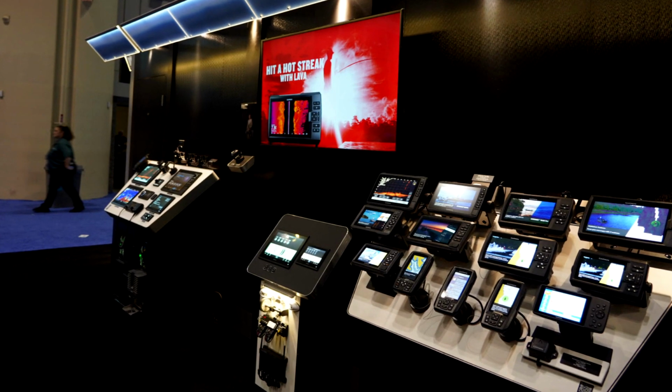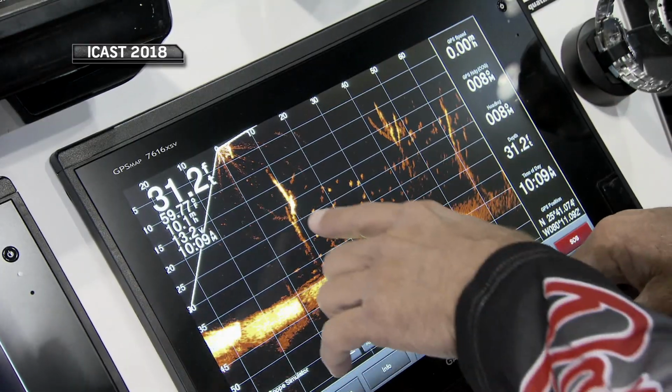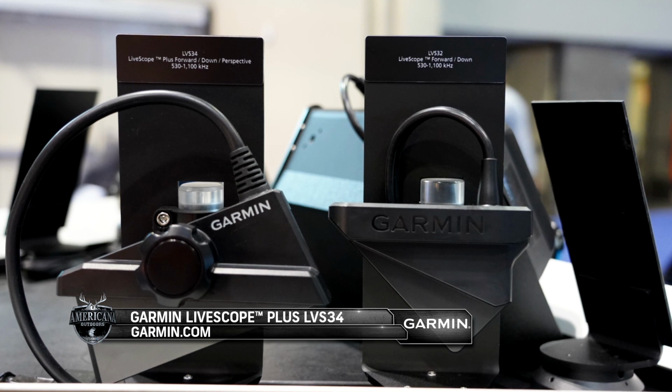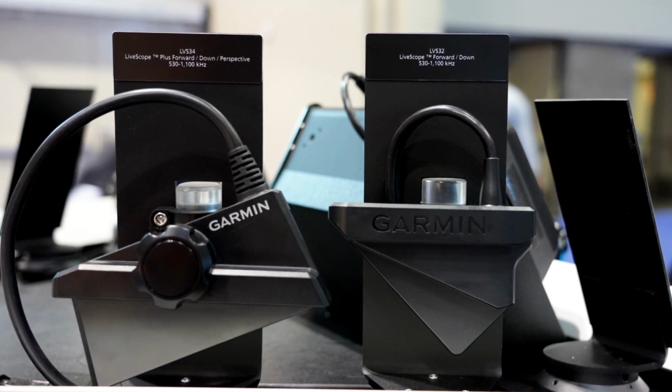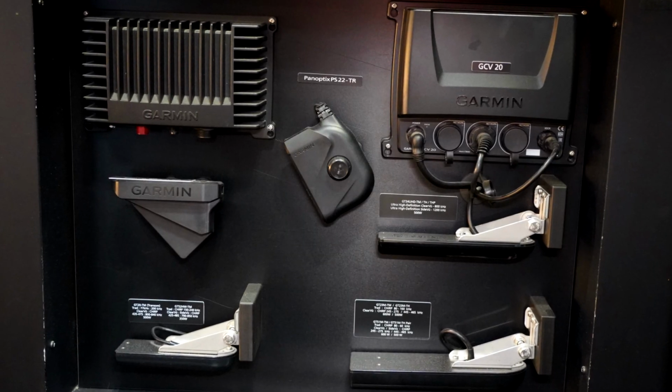The debut of Livescope at the 2018 ICAST revolutionized the way pro anglers approach the water, and it's only gotten better since. Now they've released the LVS 34 Plus. Let's hear what some of our familiar faces have to say about the latest and greatest in Livescope technology.